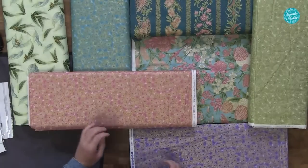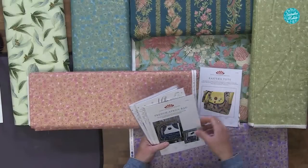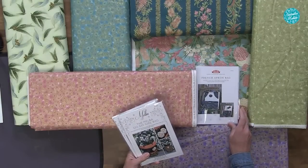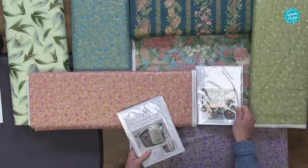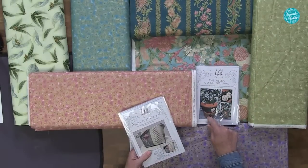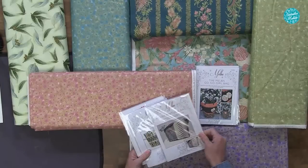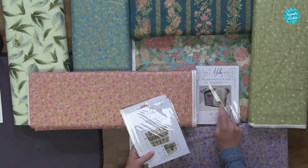We'll have a look at some of these bags, actually, whilst we've got these out, so you can start to imagine. We've also got the French apron bag there. We also have the Melba Go Go Girl bag. And we've got these fabrics back in stock. We also have the Melba Pintuck bag. We've demoed that. We actually have a demo of that one.